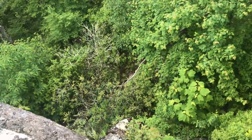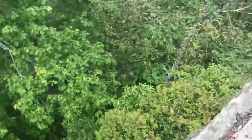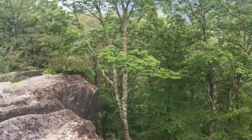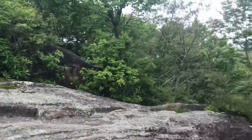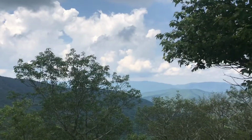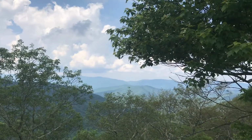Makes you appreciate safety lines and things when you go up to parks. It's on your own out here. I'm telling you, you can hurt yourself badly. Got to be paying attention always. All right, I'm gonna head down more from the Spivey.